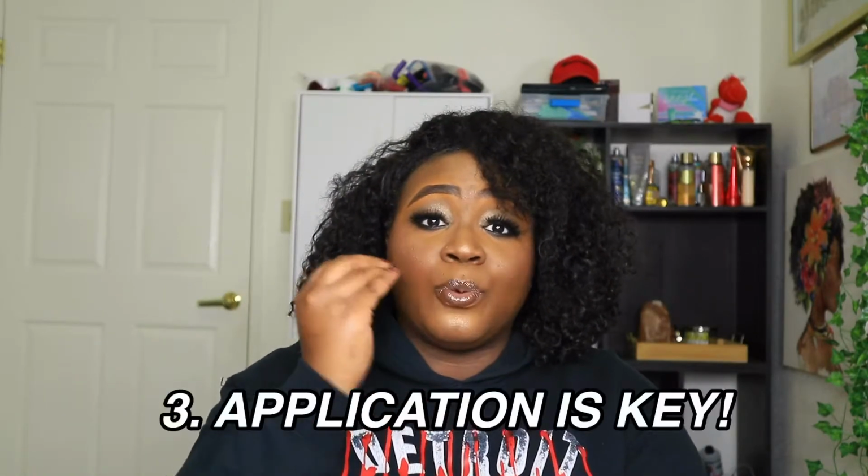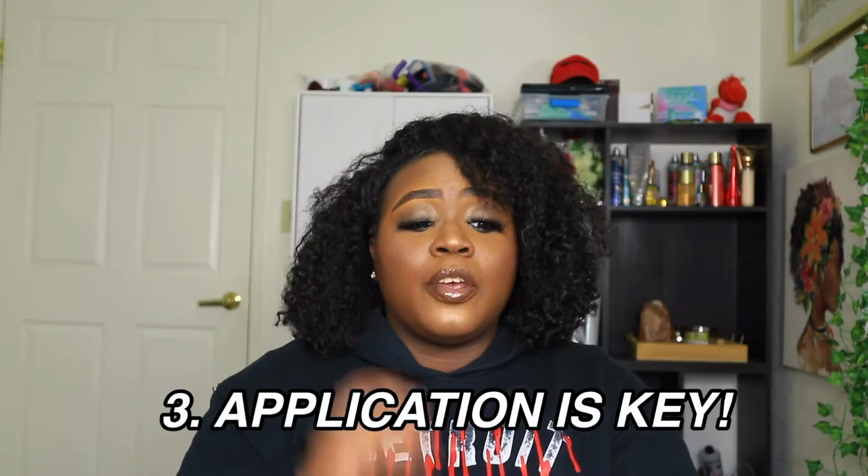Number 3, boo, your application is wrong, okay? Your application of your foundation plays a really, really big part. So you can be one of those people that use a sponge. You can be one of those people that use a beauty blender. You can be one of those people that use a brush, but you have to use it correctly.